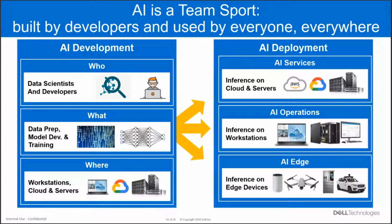And then the last one is really the edge. Everyone thinks of the edge as the intelligence going all the way out to these small devices, where the reality is, we all know on the back end, and what we'll talk about is it really looks more like a classic AI services deployment, or even in some cases an AI operations deployment. We'll talk about where intelligence lives on workstations and it gets deployed also on the edge. But there's really something backing it up, but we'll talk about it.